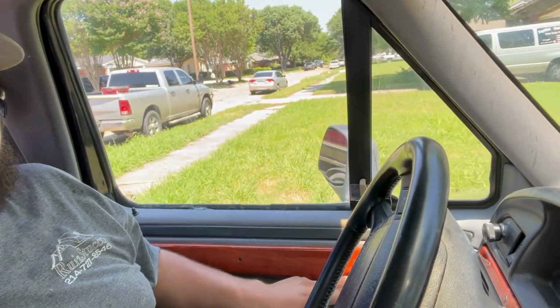All right, guys. We are in the fish bowl, and look at this. Yep. No more power window for me. This would have never happened with the manual windows, but whatever. So let's go get something to eat, guys. I'm gonna go to Whataburger and get me a little burger. So let's go, guys.